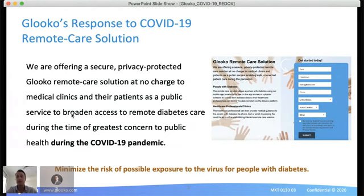The patients can download the app from the App Store, and it's very easy to get going. And then the patients simply sync their device with, say, their iPhone or their Samsung or what have you. And then that information is sent to their clinician via Glooko's secure, privacy-protected remote care solution.